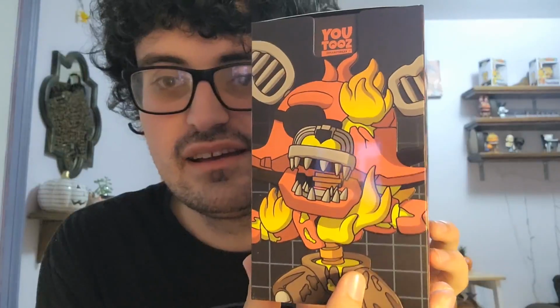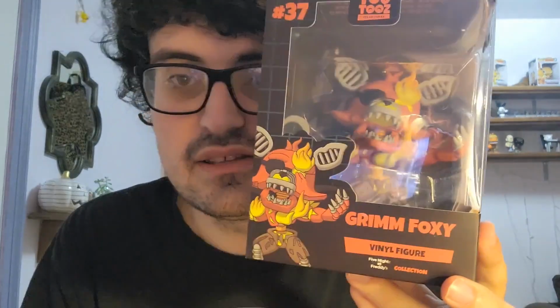But here's the side of the box there. There's the other, there's the actual figure there. And then there's that. So let's go ahead and open this one up and see what it's got going on. So Grimm Foxy is number 37 of the Five Nights at Freddy's collection. We're actually going in order this time, so you guys, you're welcome for me actually going in numerical order.